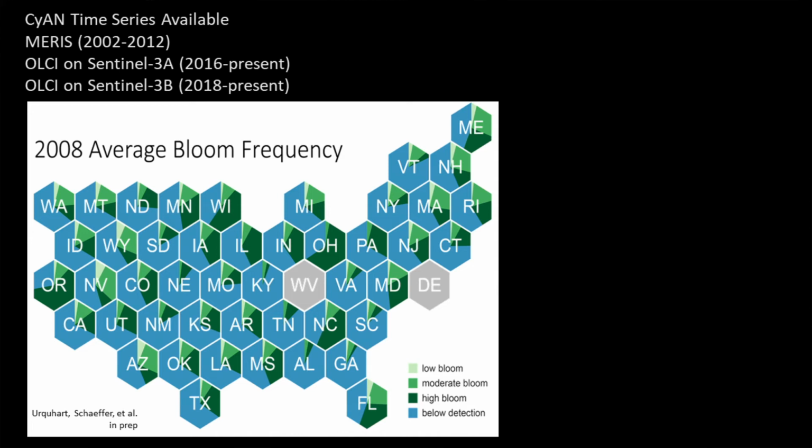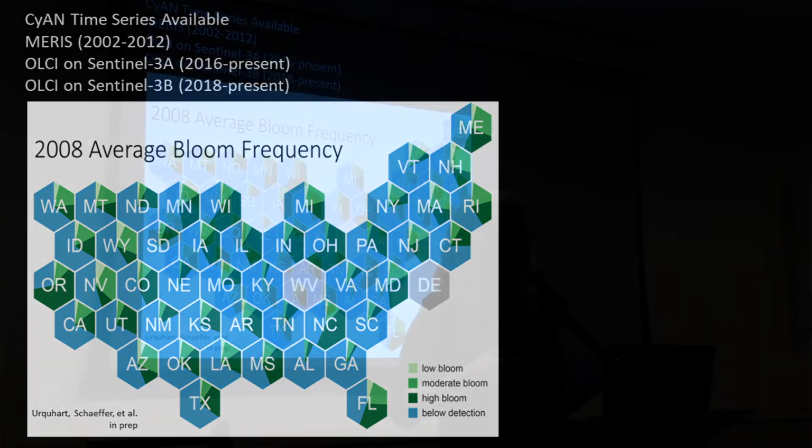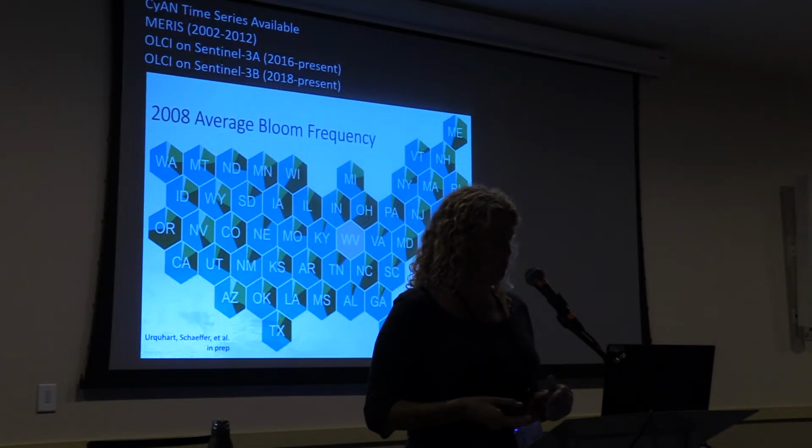So you can take these satellite images and you can actually look at frequency for a state, or you can do this at the county level or at the lake level, any level that you're interested in. And then you can compare year to year. So this satellite data goes back to 2002 until present day. So you can actually look at different trends that you're seeing.